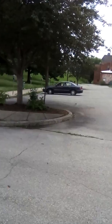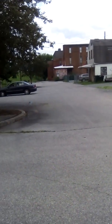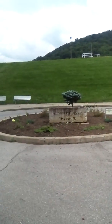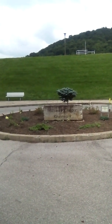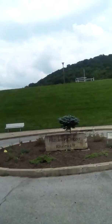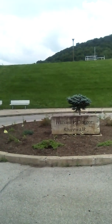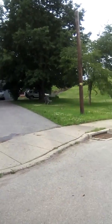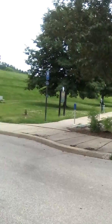All right, I'm down on Vesper Street, a little bit below the Found Hotel, and this is the dike levee. This is what the Riverwalk is called, William F. Klinger Riverwalk, and they have a roundabout, so you just go in, come around, and they have these flowers here, put by the university, and they have these little small areas for you to sit if the grass was mowed.